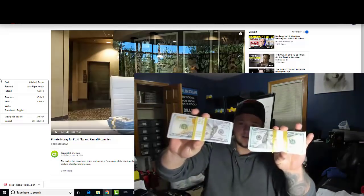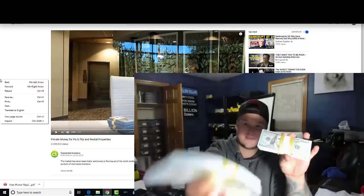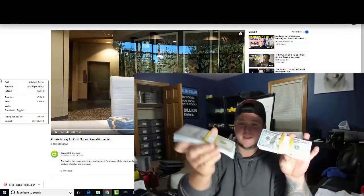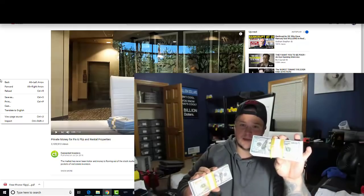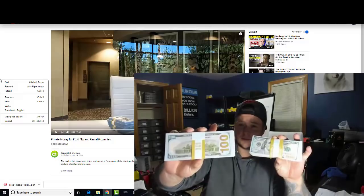So here's the fake stack of money. This is the play money that I ordered. And like I said, it's literally exactly the same bands as Ross Hamilton's. I mean, what's the chance that my bank uses the same bands as Ross Hamilton's bank? Not to mention I bank with a credit union. I'm sure Ross banks with a bank. So that being said, here's that clip again.